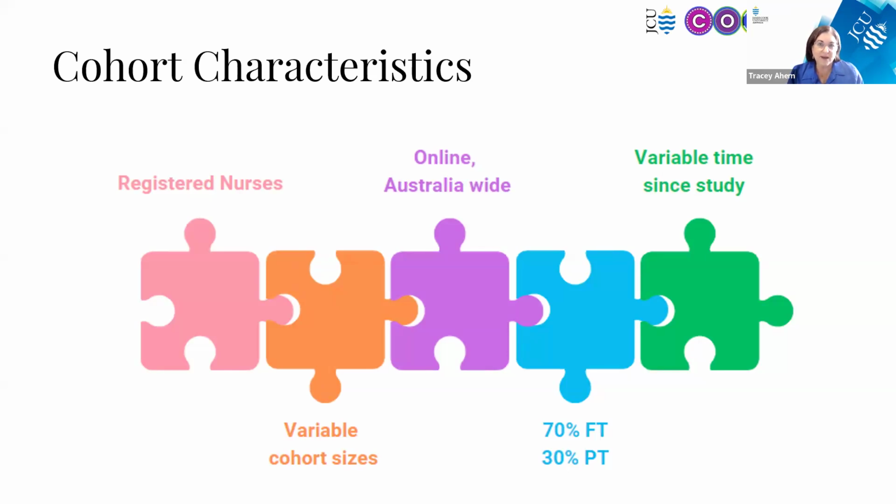As well, it's been a variable time since study. So some of them may have just finished their university degrees only a few years ago, whereas others may not have studied for 10, 20 years. So quite diverse in that way. And we have between 300 and 400 students per study period across several subjects.